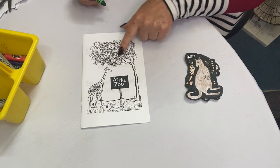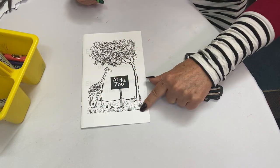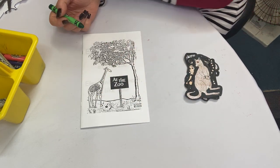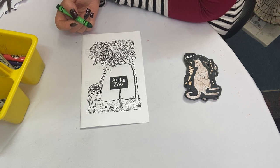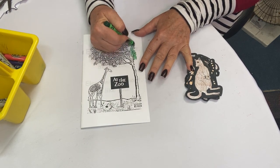Do you see this tree and a tree trunk? Some grass down here and a giraffe. So what color do you think trees are on the top? I think they are green when they're beautiful.